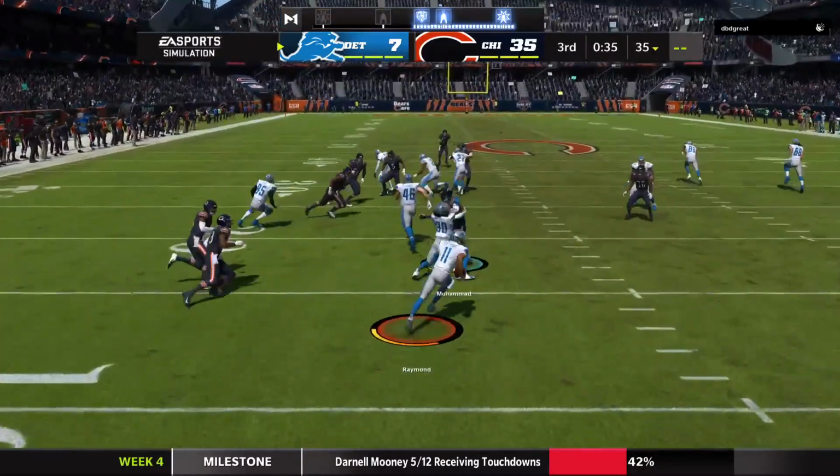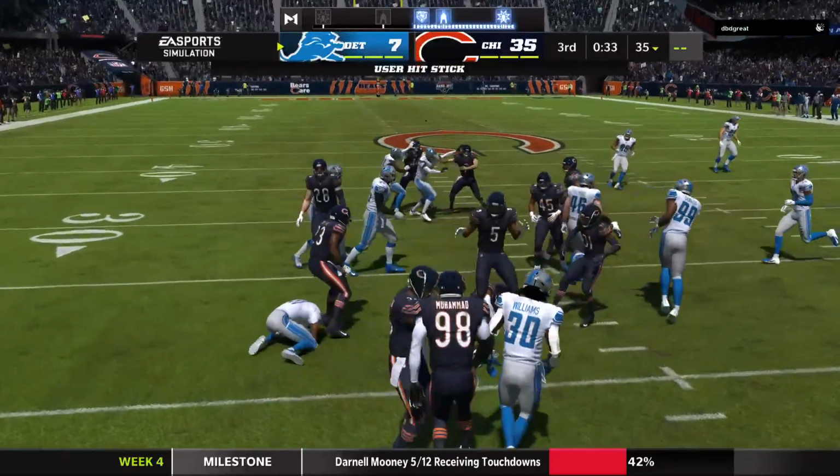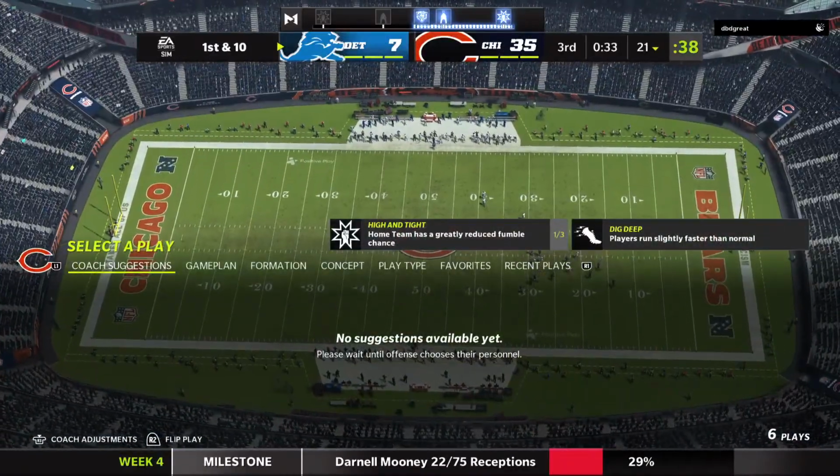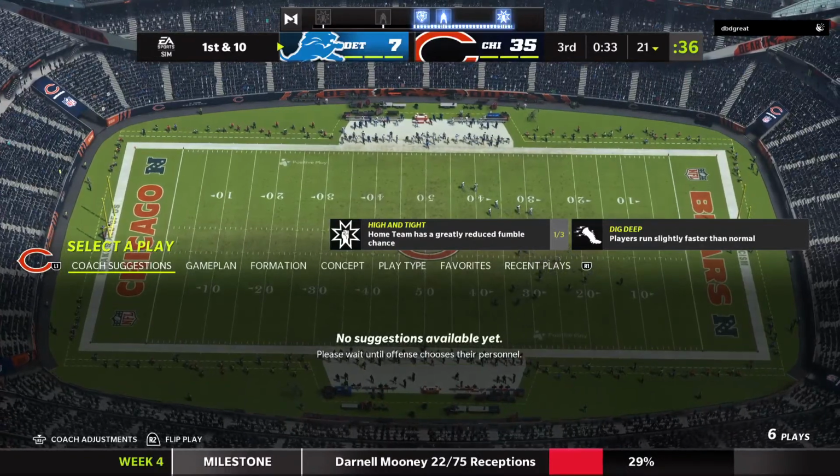Here's Raymond bringing it out. And he's able to get this across the 20, but not by much as he's marked down officially at the 21.